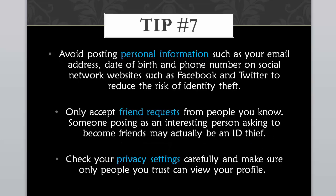session. Tip number 7. Avoid posting personal information such as your email address, your date of birth, and phone number on social networking sites such as Facebook and Twitter to reduce the risk of identity theft. Only accept friend requests from people you know. Someone posing as an interesting person asking to become friends may actually be an ID thief. Check your privacy settings carefully and make sure only people you trust can view your profile.